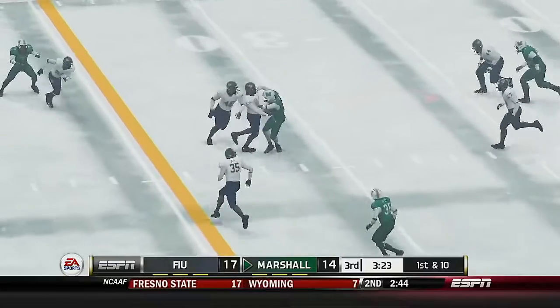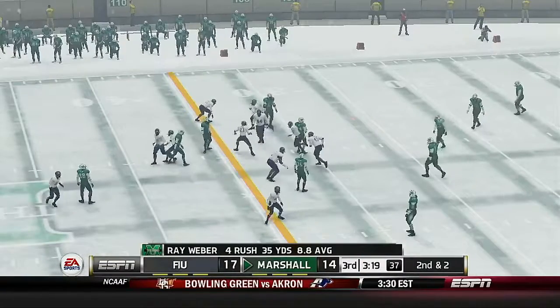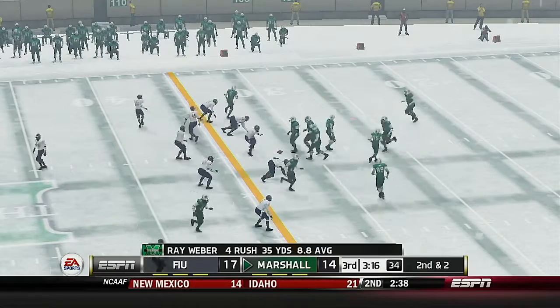He's scrambling. Quarterback's going to run it, and he's got room to work. And he's leveled at the 32-yard line. That makes it second and two.